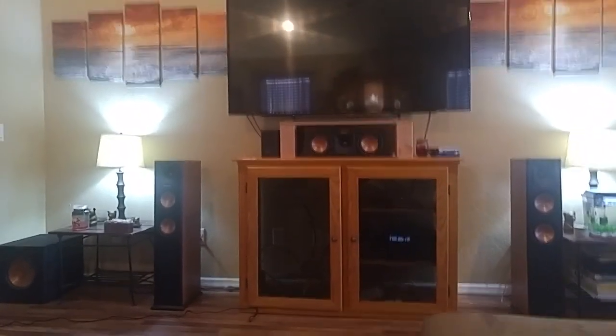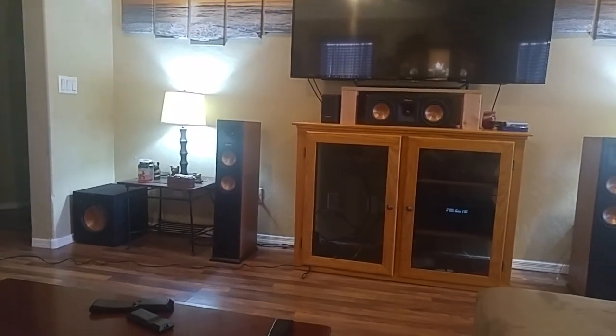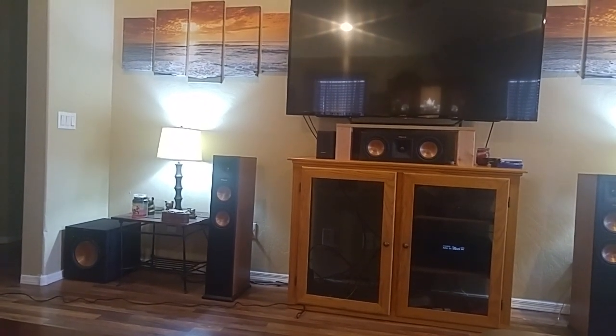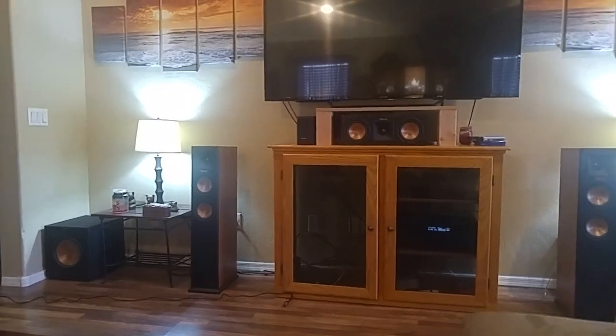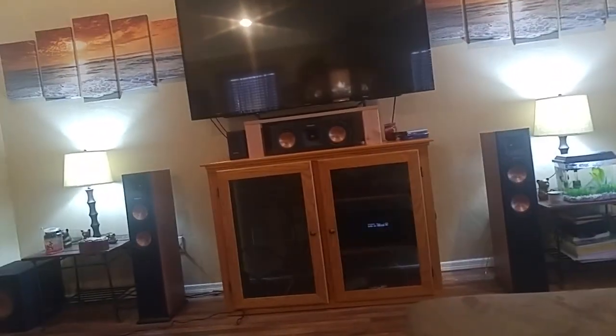So moving on to the 250s, great sound. Even before I had the sub, they provided a great mid-range feel to it, and added to that 250C. So even if I'm running just that front channel or that center channel, I still get an awesome sound.